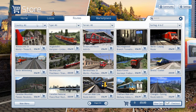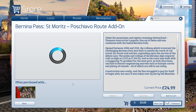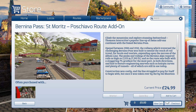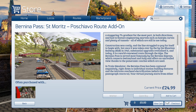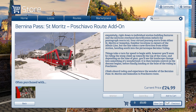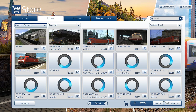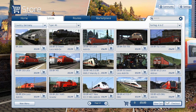Hold on. Routes. Switzerland. Ah, that's... How is that Swiss? Just put it out there. So, what is this? Oh, yes. Oh, yes, yes, yes. Semmering. Oh, yeah. There's going to be a lot. Probably just going to Germany. What does Germany give me? Pretty much everything.